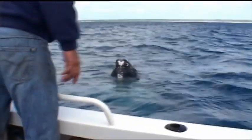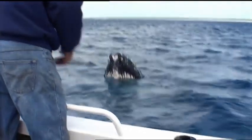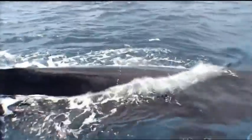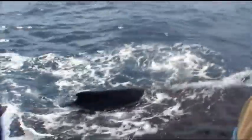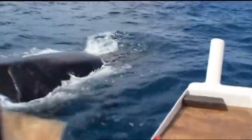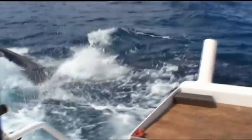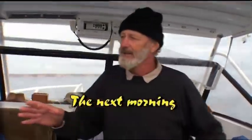This one's definitely having eye-to-eye contact with me. You know, they're so big, they're just a little bit frightening when they come this close to the boat. Just cut the motor, because the pod of whales is just starting to come up to the boat now.